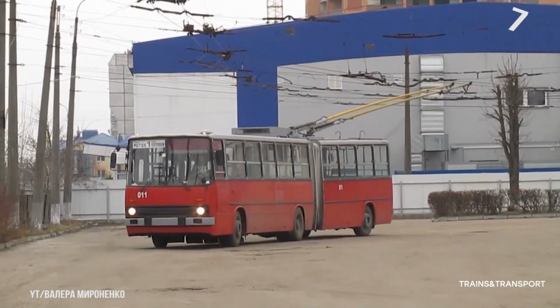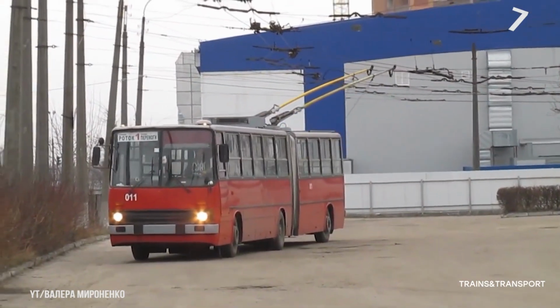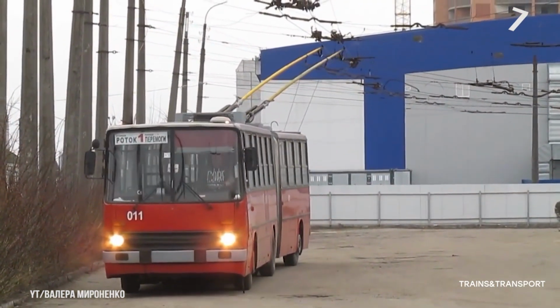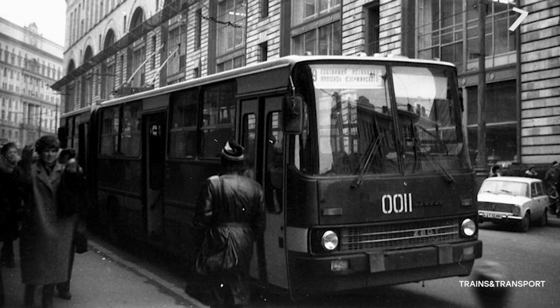A total of 373 articulated trolleybuses were built by Ikarus. Besides Hungary, they were exported to East Germany, Bulgaria, Ukraine and Estonia. Some may still be in service in the North Korean city of Pyongyang. But wait, we've seen horned Ikaruses in Moscow, some of our viewers may say. And there's a grain of truth in that.